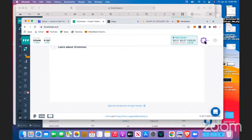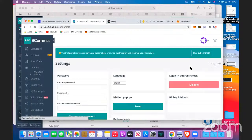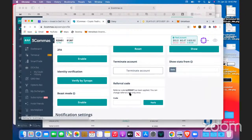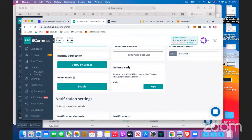And how will I know that? You have to click on your profile picture and click on settings. Having done that, it's going to show you stuff like this. Now, ensure you have, under terminate account, something like a referral code.